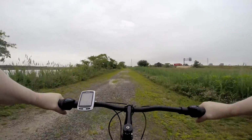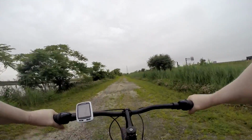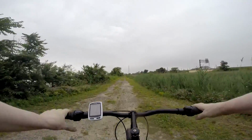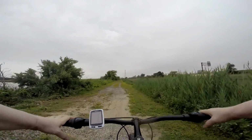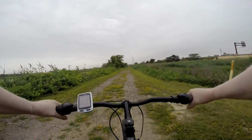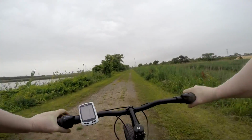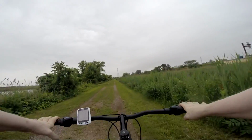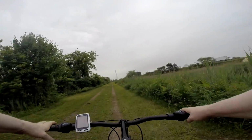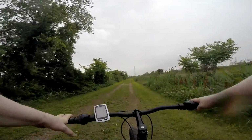it's kind of drizzling, very light, almost misty type drizzling. Smooth tires on this bike for the road, really, but perfectly acceptable for these conditions, and extremely comfortable on something like this, which is sort of like a Jeep trail, a gravel road, grass.